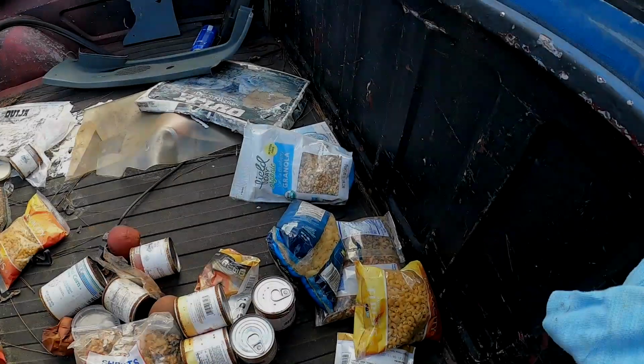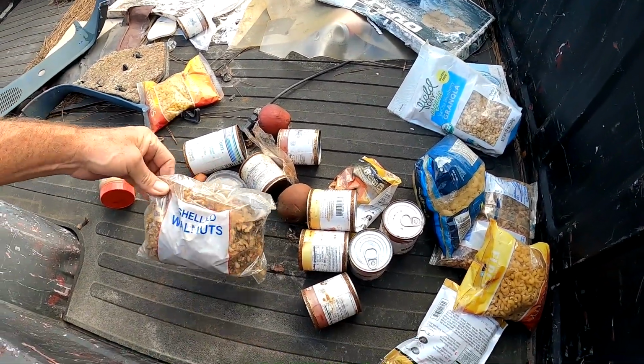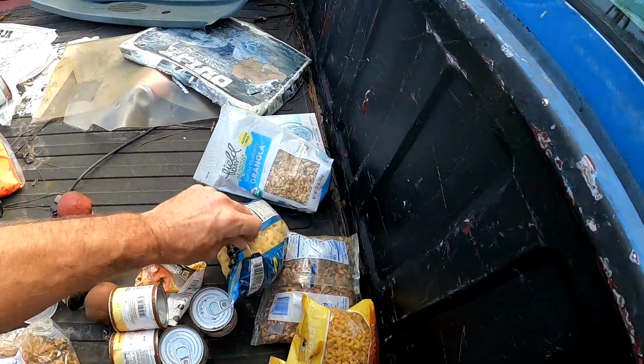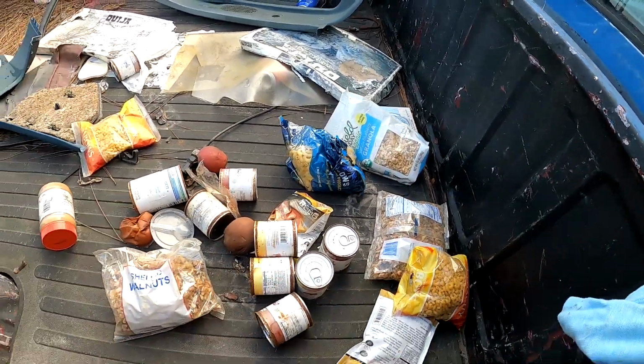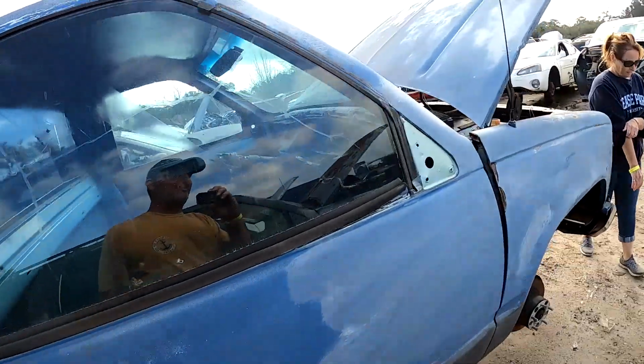Look at that, I didn't know we could actually go food shopping while we're here. We got some shelled walnuts, got some granola, got some pasta. See that? We can do a little shopping at the scrapyard.